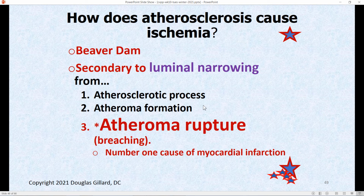How does atherosclerosis cause ischemia? Well, it's a beaver dam, right?